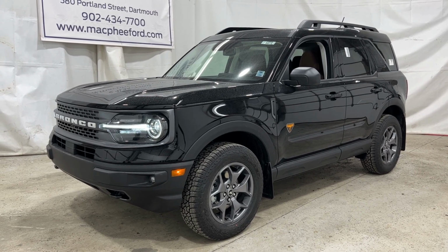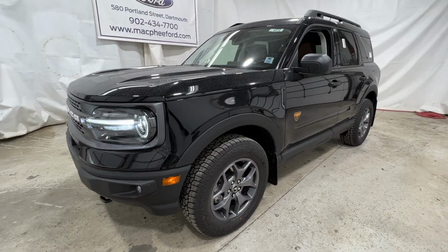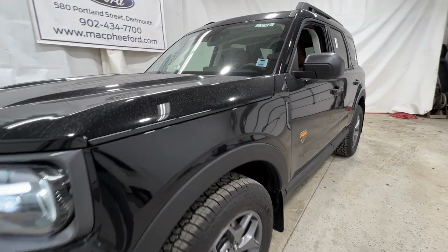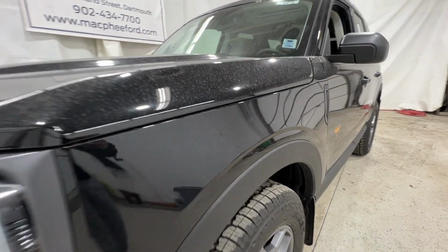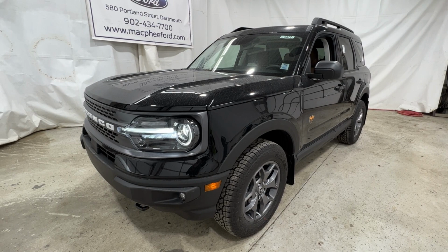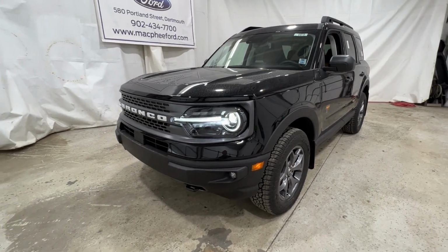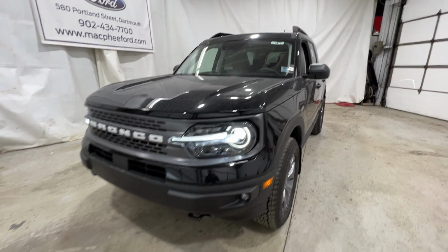Today we're taking a look at this brand new 2023 Ford Bronco Sport. This particular Bronco Sport is a Badlands model finished in shadow black. Now the Badlands is the highest and also the most off-road capable version of the Bronco Sport. Now we're going to take a quick walk around the outside here and then we will hop into the interior portion.